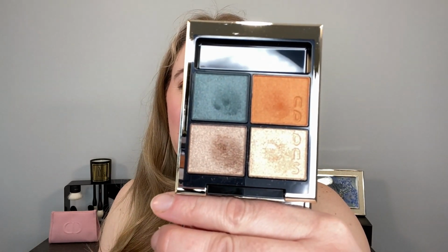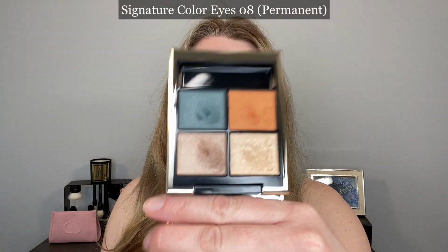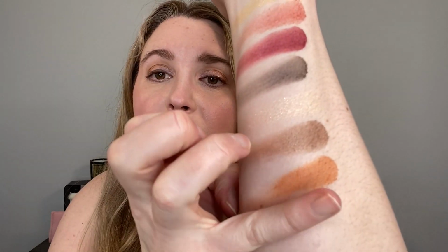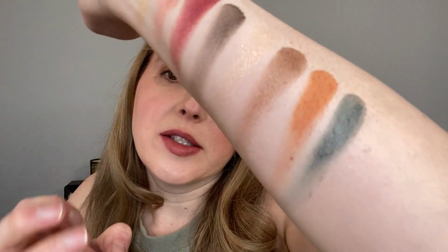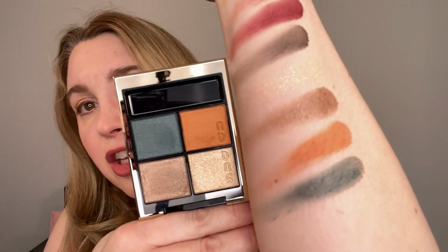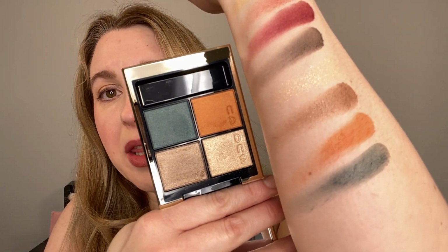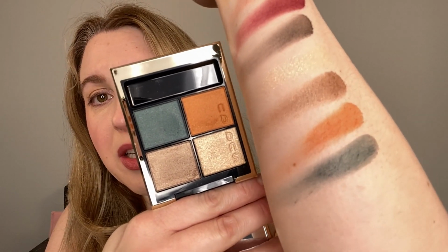Another new permanent one is the 08 quad. This is the one that I was most looking forward to. I love this color story. I think it is so stunning. And I have to say that this taupe shade in here is like the perfect one and done taupe. So you can see that we have kind of like a shimmery champagne shade. It's sheer. There is some pigment there, so it's not quite a topper, but it is very light.